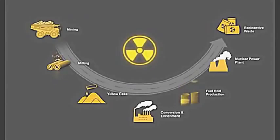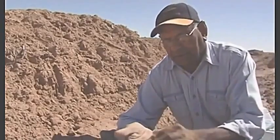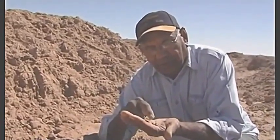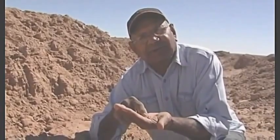I say this in my Arabana language. Yalka Niki Charpa Ngurku. What I'm saying there, this bush onion is very good food.